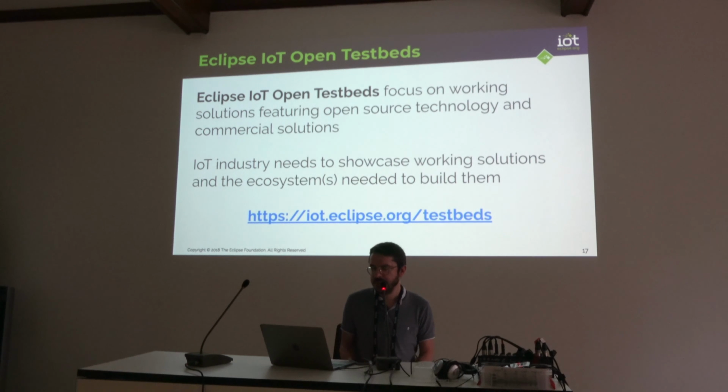And yeah, the testbeds, you've heard about that in the past. If you were here last year, how can we demonstrate? And this is a way. This is, I guess, my call to action to anyone in the room. This is a way for anyone to get involved. You don't have to work directly on an Eclipse project to get involved in the testbeds.